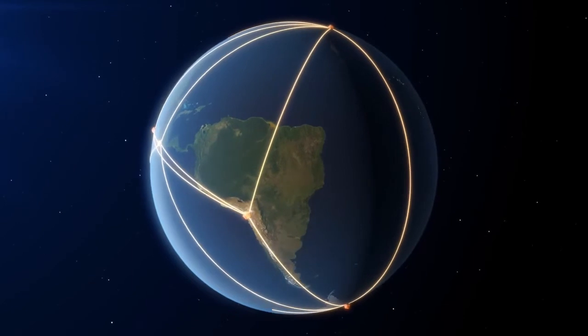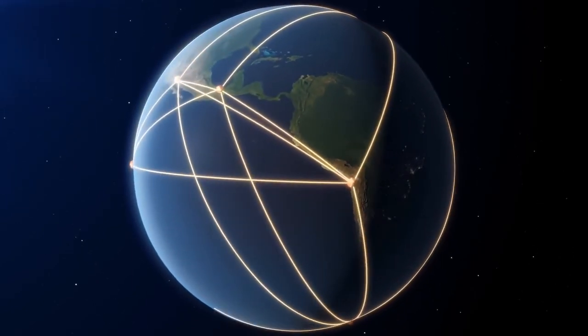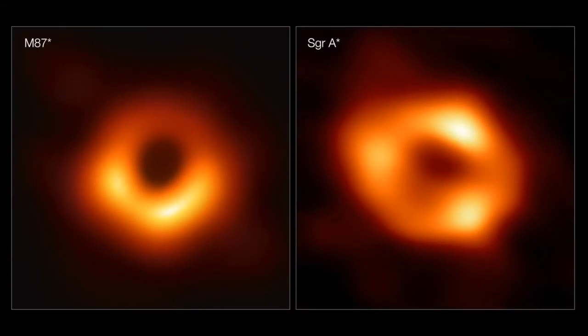So to make an image, you need pairs of telescopes at all different orientations and different distances apart. Each pair makes a different interference pattern. And then by combining all these patterns, we get an image of the black hole which created them. But now that we have this picture, what exactly is it showing us?